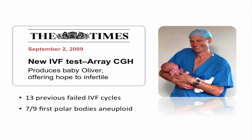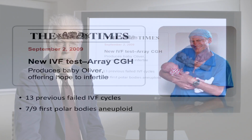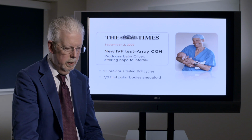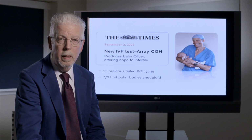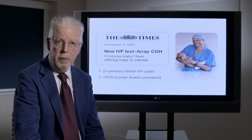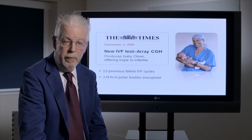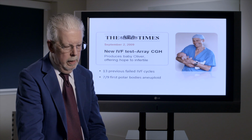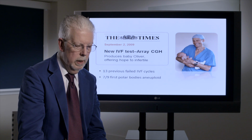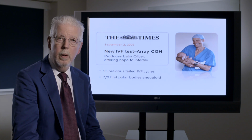So the first pregnancies were actually achieved, and live births were achieved, in 2009. And this is a nice picture of my friend and colleague, Simon Fischel, holding Oliver, who was the first baby to be born. And of course, this was an exceptional case in which this couple had had 13 previous failed IVF cycles. He was only looking at first polar bodies at that stage, and 7 out of 9 of them were abnormal. He nevertheless transferred the embryos that resulted from the other 2 oocytes, and Oliver was born.